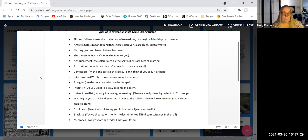A good thing to represent in dialogue is someone's mental breakdown. "I can't stop picturing you in her arms. I just want to die." Breakups are good to put in dialogue. "You've cheated on me for the last time. You'll find your suitcases in the hall." And another thing you can do in dialogue is have somebody share their memories. "Twelve years ago today, I met your father."